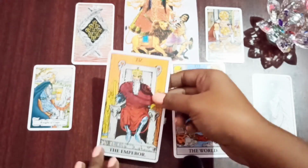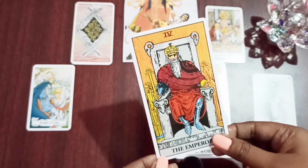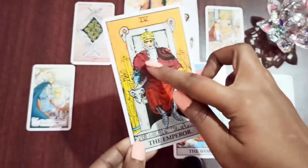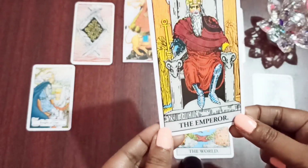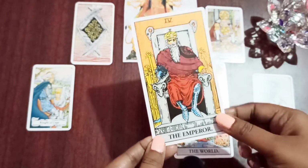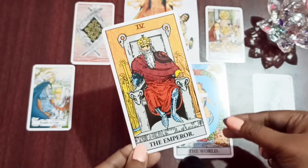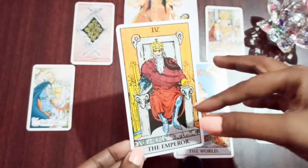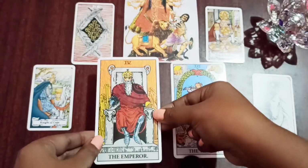To start with, you need to have that authority and that structure to become successful. You need to come into this energy to become successful. You need to have that power, that authority. You need to be rule conscious. You need to have this muscular energy in you to become victorious. I'm not talking about male or female, but about the energy, that power, that muscular energy you need to become successful.